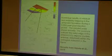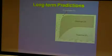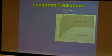And you can take all of this kind of detailed information and make your own version, or we make our own version, of that storage security diagram I showed you. So with time here, you see the white up at the top is the amount of this free phase CO2, this buoyant CO2.